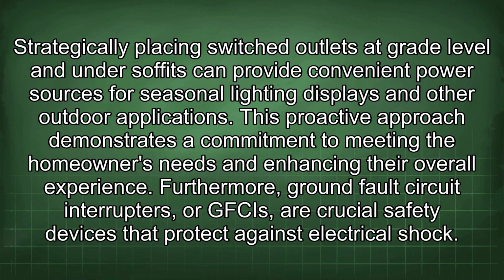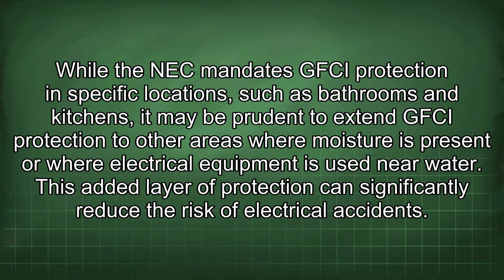Furthermore, ground fault circuit interrupters, or GFCIs, are crucial safety devices that protect against electrical shock. While the NEC mandates GFCI protection in specific locations, such as bathrooms and kitchens, it may be prudent to extend GFCI protection to other areas where moisture is present or where electrical equipment is used near water. This added layer of protection can significantly reduce the risk of electrical accidents.